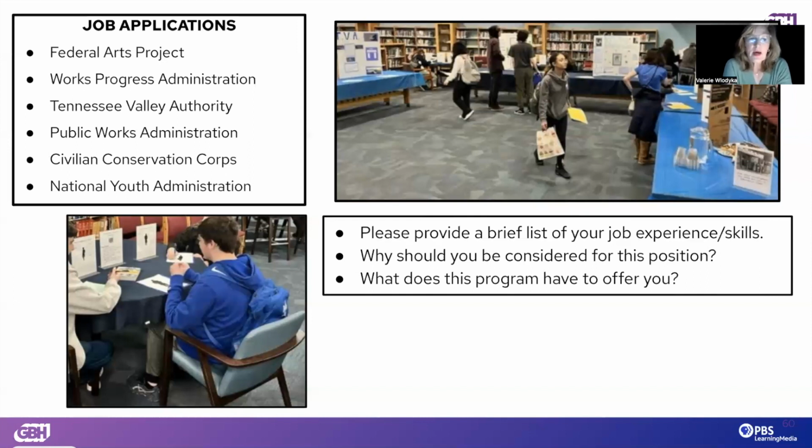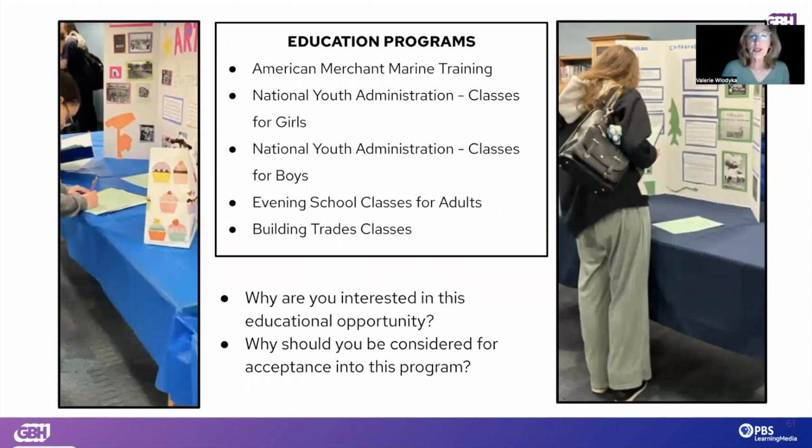They would be required to try to fill out 2 job applications. But if you wanted to differentiate this requirement, you could just have a student fill out 1 job application instead of the 2. Okay, next slide, please. So these are the educational programs that are also listed around the room, and the trifolds were again made by the students. The questions down below are questions that they would answer if they wanted to enter into one of the educational programs.